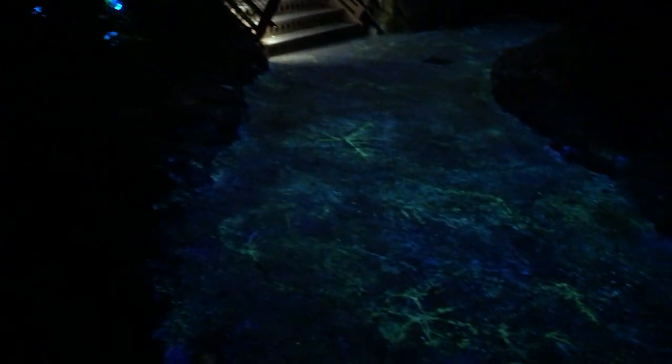Believe in the magic. Walt Disney World. And when you come to Pandora, remember the ground is always illuminescent. And the pods come alive. Just a great, great area to explore at night.